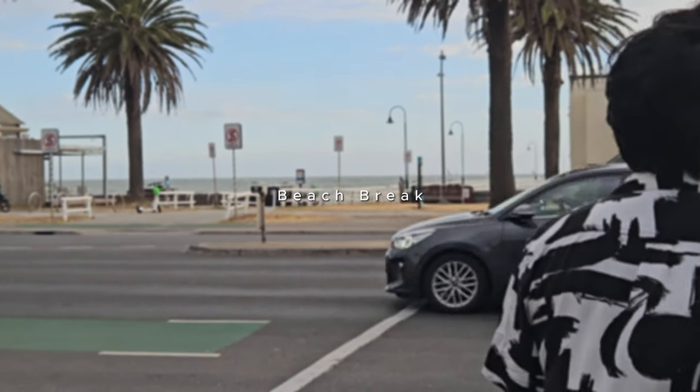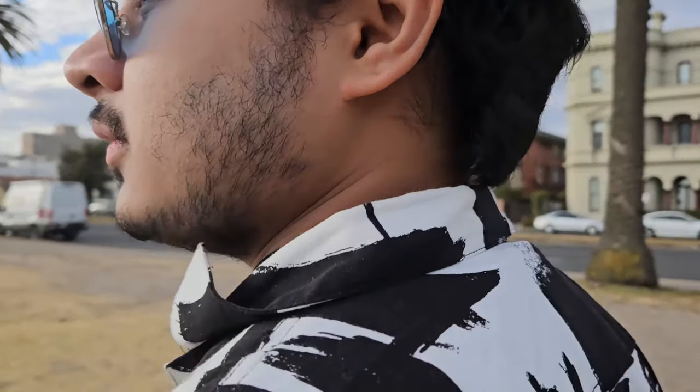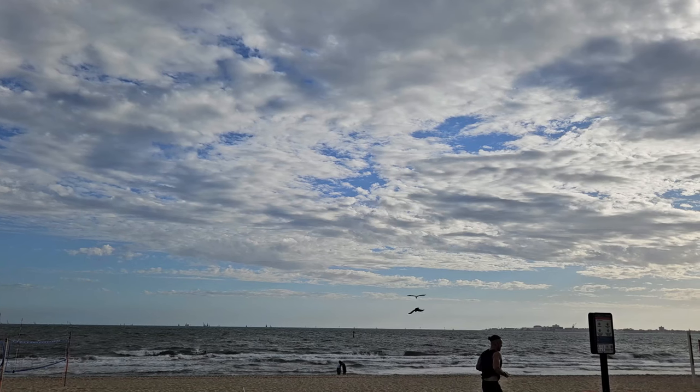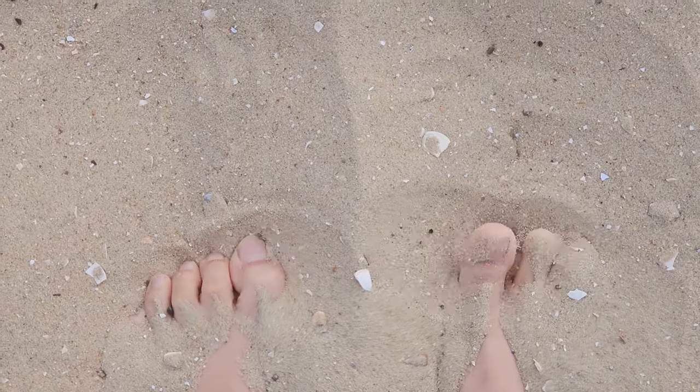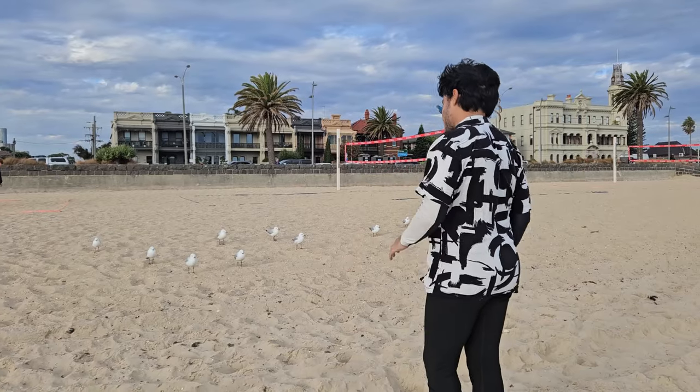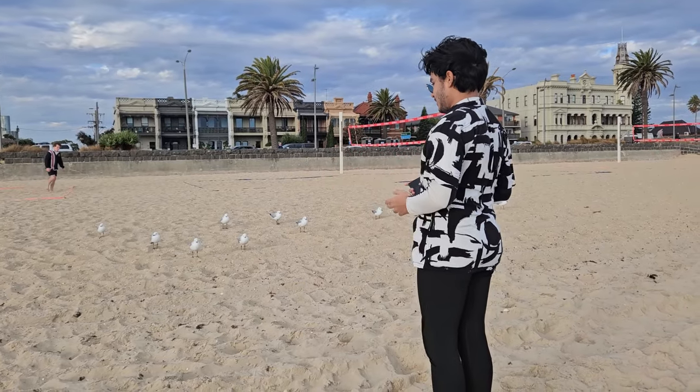So my brother Nabil and I decided to seize the day and finally soak up some sun at the beach. We're both huge beach lovers, but somehow never find the time to actually go. Can you believe we've got this gorgeous beach right behind our house and we hardly ever take advantage of it? But today, we're changing that.